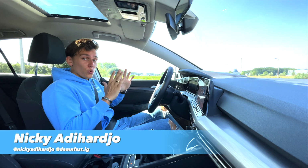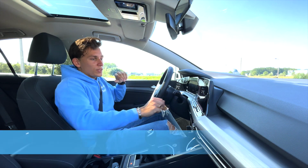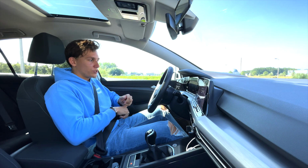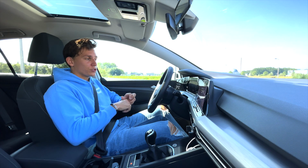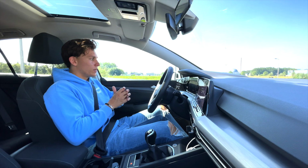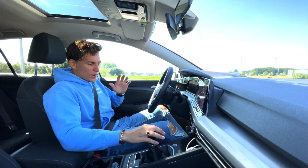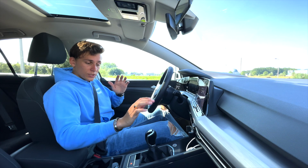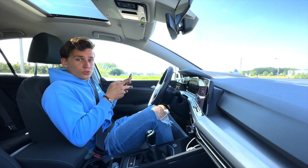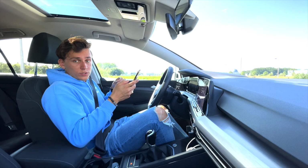Today we have the newest Golf. It's the Golf Mark 8. So this Golf is the 2021 model. It has the 1.5 liter TSI engine with cylinder deactivation, and it has the 130 brake horsepower spec. It has a torque of 200 Newton meters, combined with the very nice 6-speed manual. It does the 0 to 100 in 9.2 seconds according to Volkswagen, and the top speed should be 214 kilometers an hour.